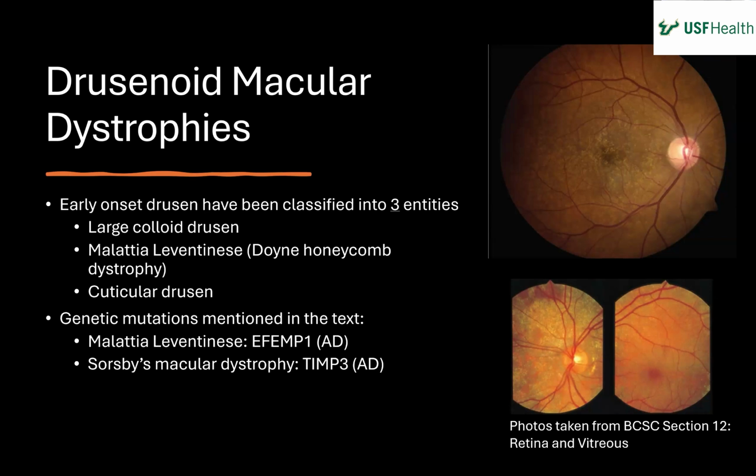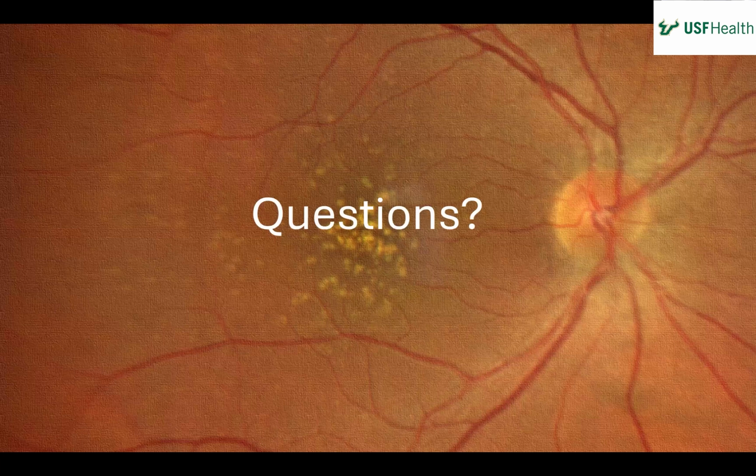There are only two genes that they mention in the text. That would be EFEMP1, which is associated with Malattia Leventinese. And there's a different one, TIMP3, which is also associated with AMD, but also with this other rare macular dystrophy, which appears similar in some ways to AMD, called Sorsby's macular dystrophy. That is associated with early geographic atrophy. I think it's rare, but it's commonly tested, Sorsby and TIMP3, so you have to know it, even if it is super rare. Yeah, they ask questions on it a lot. They call it Sorsby pseudo-inflammatory.